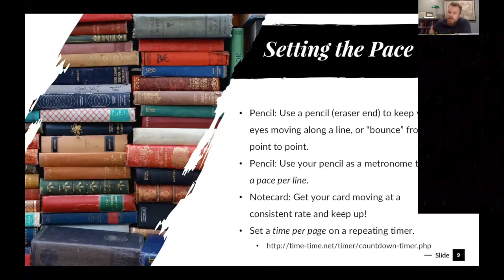The other that's very similar, but it has to do more with timing instead of with the actual words, is to set a pace for yourself with a pencil that you're holding and to treat it essentially like a metronome. And so you're just bouncing your pencil, and every bounce should represent a new line. So you'll be bouncing your pencil, and every time your pencil hits the desk, you know you should start a new line. And that's going to help you, as I said, not get caught up on a single line, but to move progressively through them.